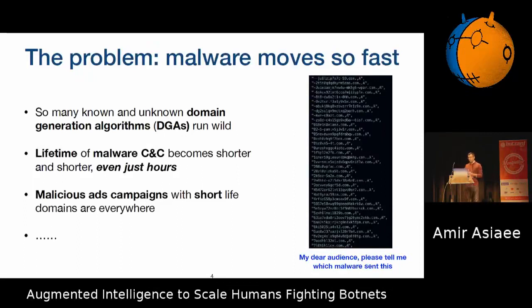In the past few years, we've seen that the lifetime of malware and CNCs is becoming shorter and shorter, and we've seen campaigns that come for just a few hours and last, and they're gone, and we don't see a trail of them anymore. Similarly, malicious ad campaigns have become very short-lived, and they're everywhere.